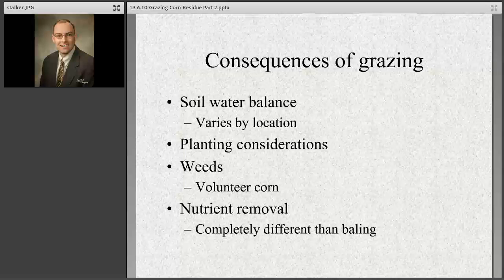So we know that the residue does play a part in soil moisture balance. Residue prevents evaporation, and it also promotes infiltration. So when we get precipitation, rather than the precipitation running off, more of that water will infiltrate into the soil.